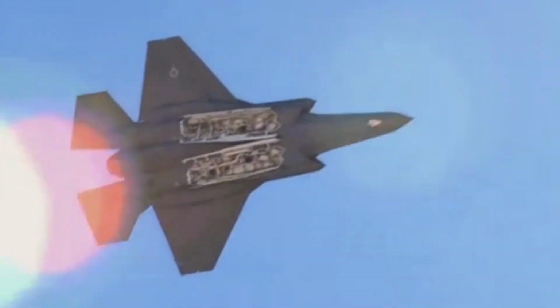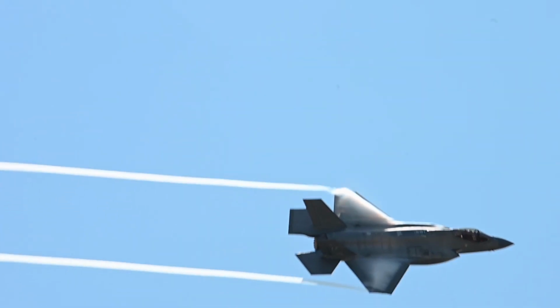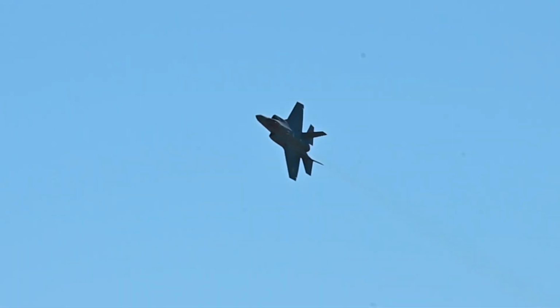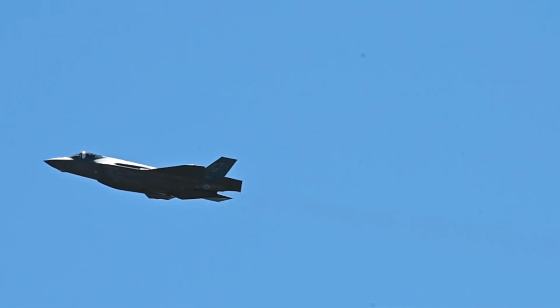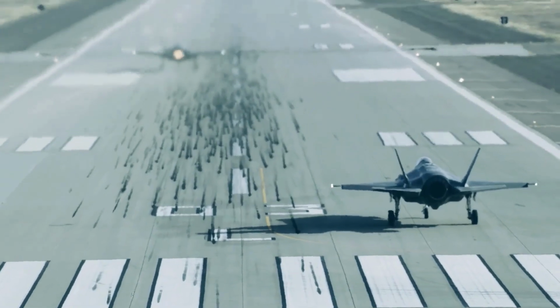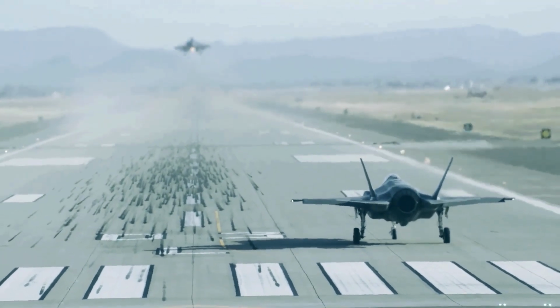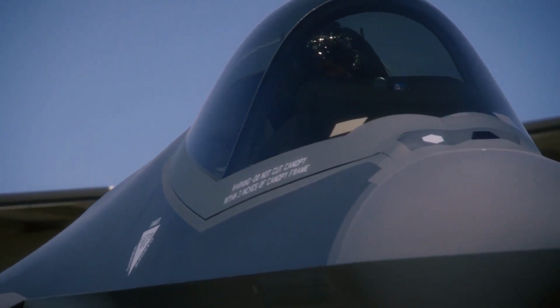With dual weapons bays, it boasts a smaller radar cross-section than any 4th generation fighter. Additionally, the F-35 also has lower visual and infrared signatures, making it difficult to detect by conventional means as well. Aside from its stealth features, the F-35 also carries arguably the most advanced sensor platform to take to the skies.